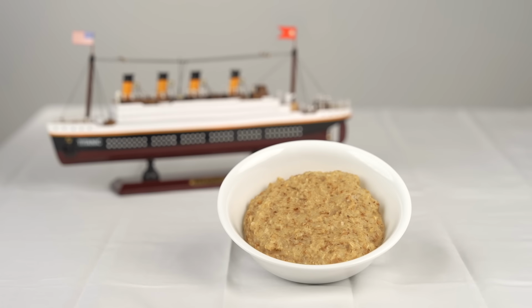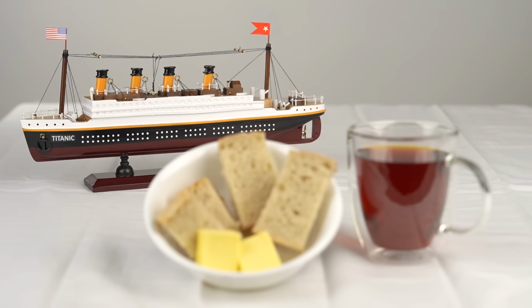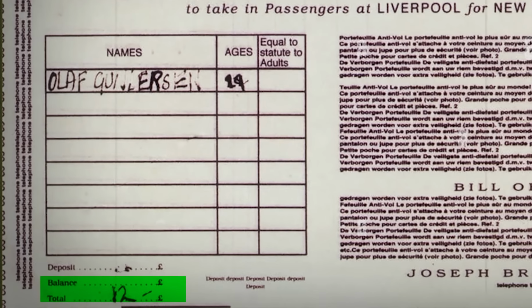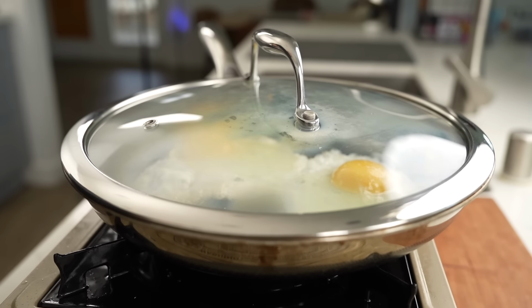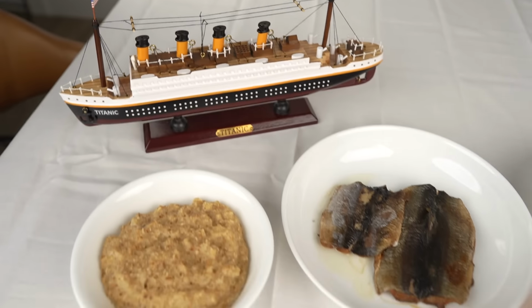Sure. But the fact that third class passengers were offered oatmeal, porridge, smoked herrings, bread, marmalade, things like that. That was a luxury. So because of this, Titanic was the most expensive amongst all the other ships at that time. The quality of the food was surprisingly really good. It might have been plain and boring, but they still had ham and eggs, fresh bread, smoked herring. I mean, this is decent food.